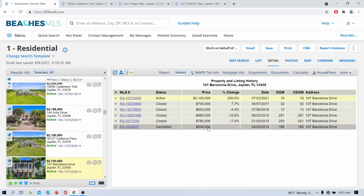They tried to sell it at $839,000 in 2012, no deal. It closed at $700,000 in 2017. 4 years later, they want $2,100,000. How do you like that? 200% profit.